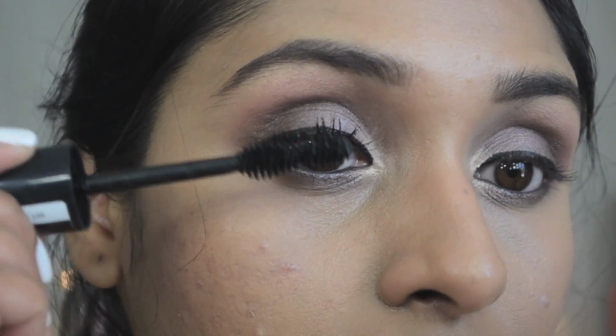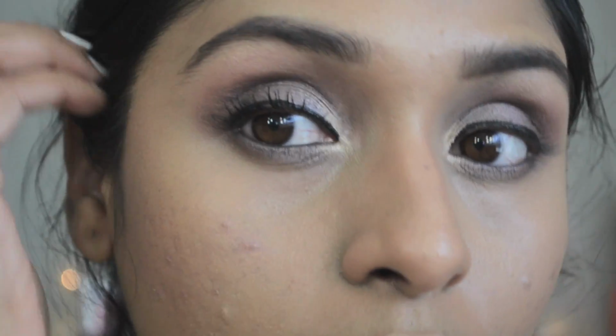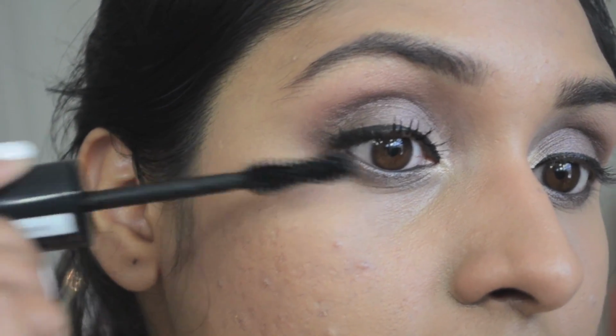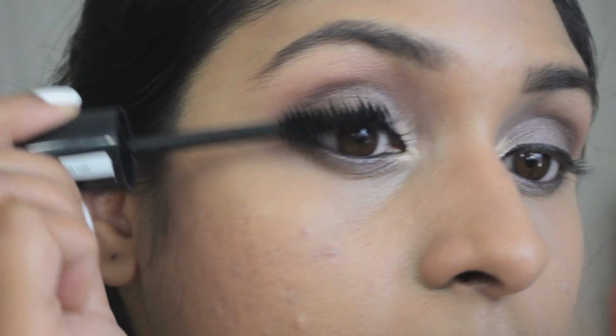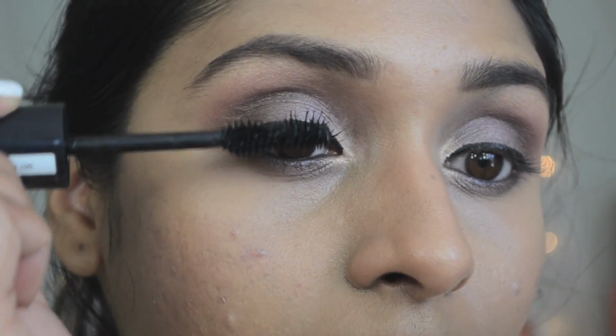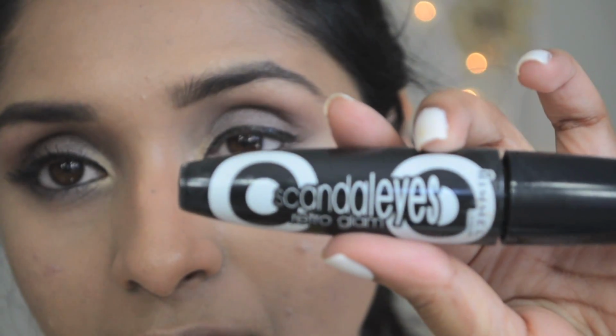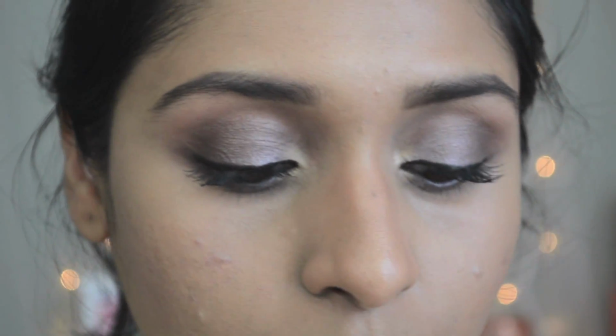You can watch how much length and volume it's going to give to the lashes. This stuff is fantastic. It even very much curls the lashes and gives them a good lift. Can you see the difference between this eye and this eye? This mascara is really good. That's the one. And for my bottom lashes, I'm using one of my favorite mascaras right now for bottom lashes.